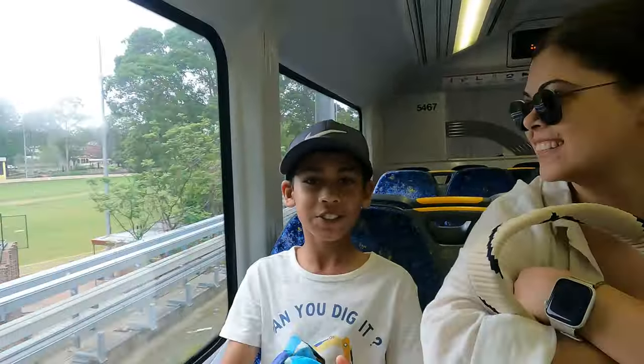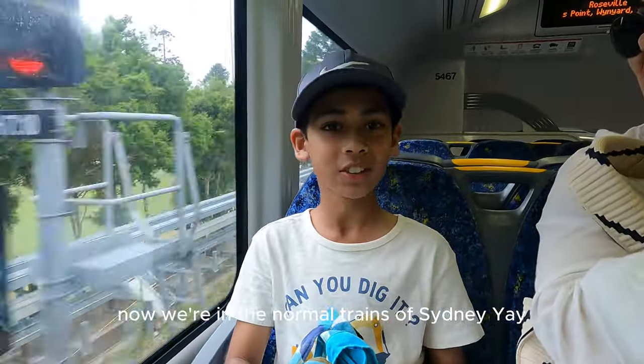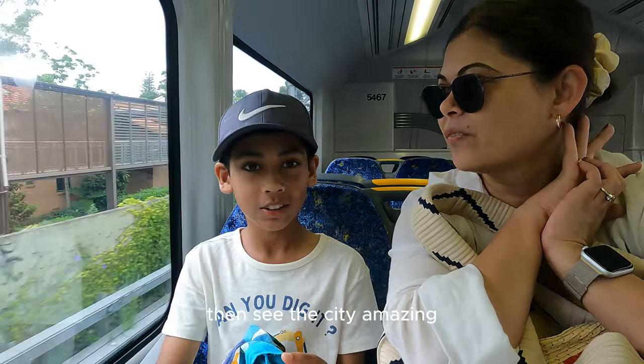Okay, so now we just left Chatswood Station. Woohoo! Now we're in the normal trains of Sydney. Yay, amazing. We just left the metro trains. And where are we going? We're going to Wynyard, that's in the city.